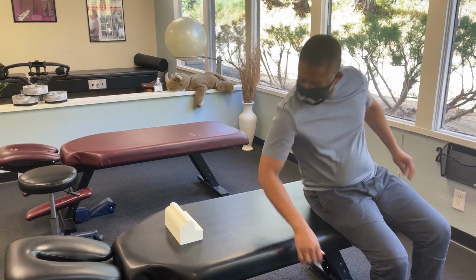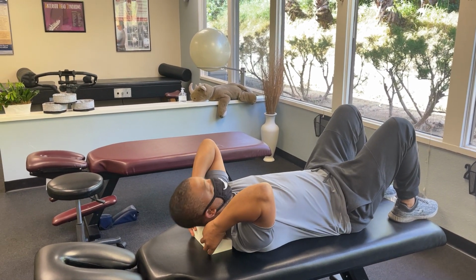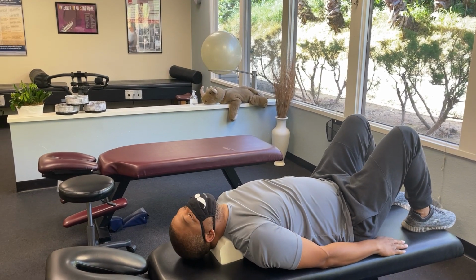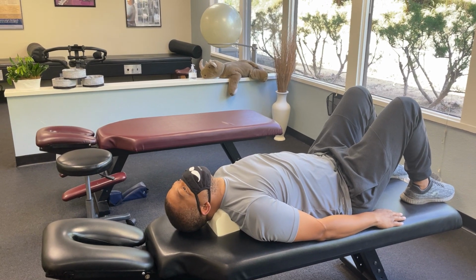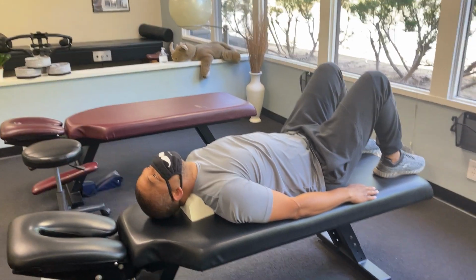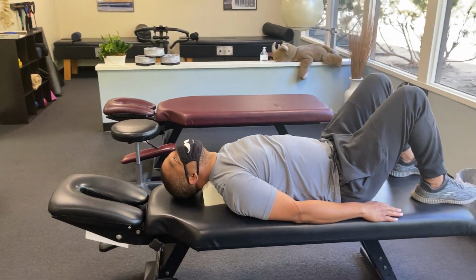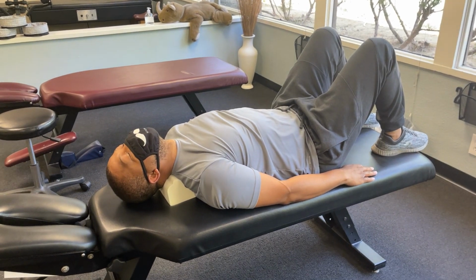So, as you see, he's going to lie down on his back. That device just goes under the top of the shoulders, under the neck, and it allows him to rest his head back into extension and reduce all the stress that our everyday activities, like sitting at a desk and looking down at a computer, puts on that upper back and neck. And so this is how we help our patients get out of neck pain and upper back pain.